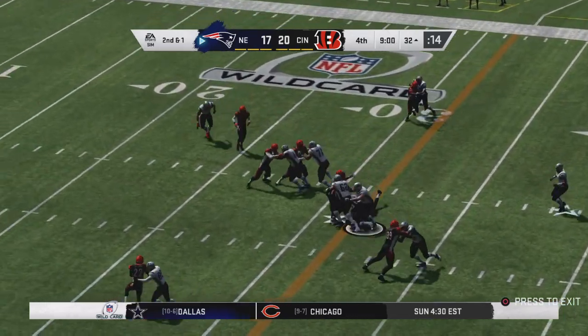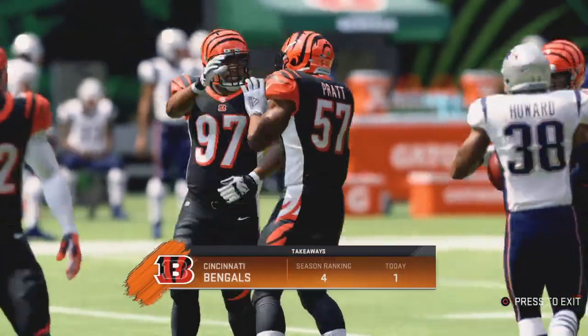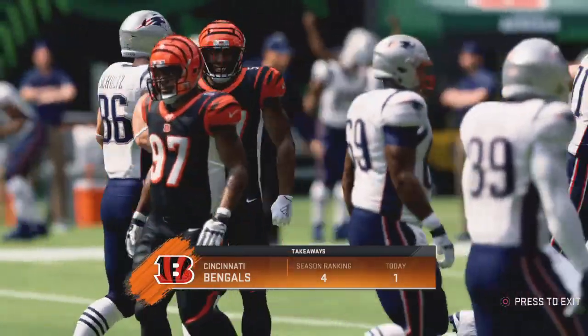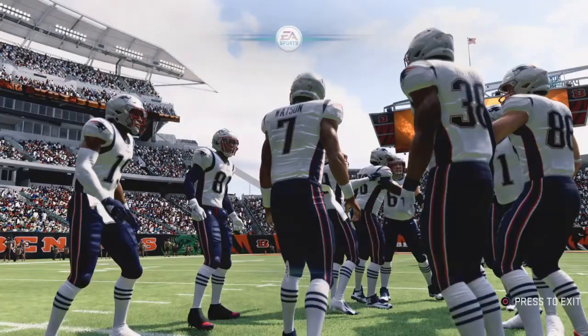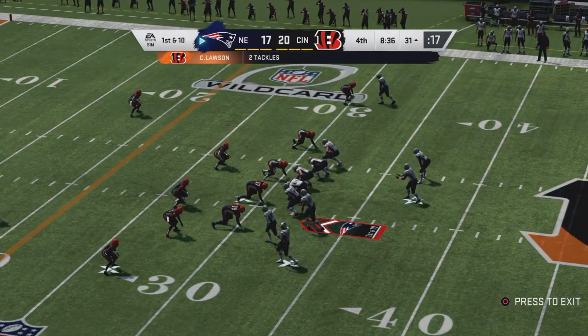Out of the gun, this is Howard. And this time not quite to the 30. It'll be down at the 31-yard line. A gain of just a yard, but it's a first down. Line of scrimmage, the 31 now on 1st and 10.